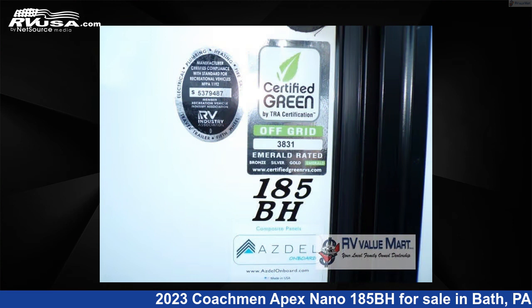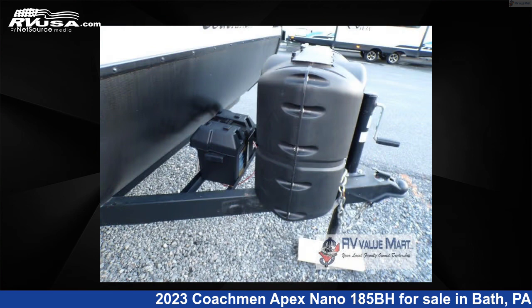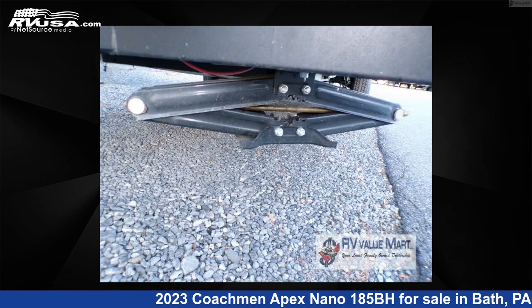This used Coachmen is 20 feet 0 inches in length and sleeps 5, with 50 gallons fresh water capacity. The floor plan layout of this travel trailer features a bunkhouse.